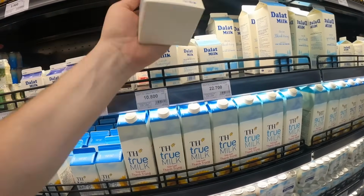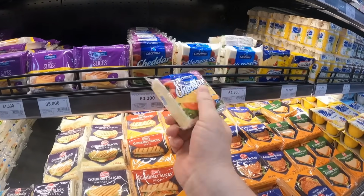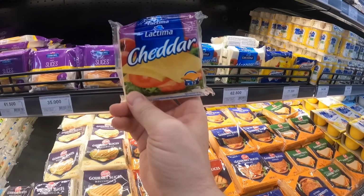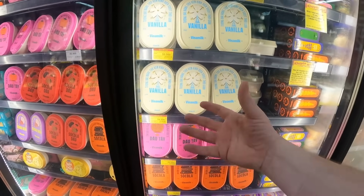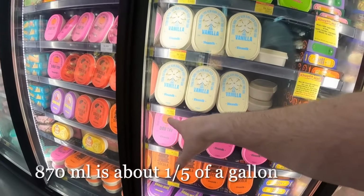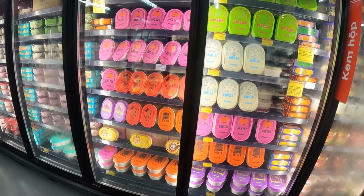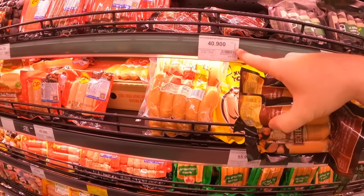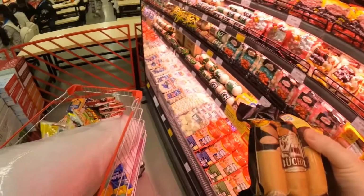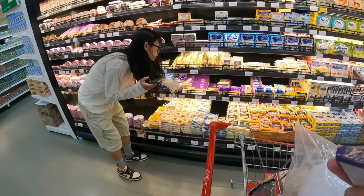450 milliliter for $1. Nothing completes a ham sandwich like some processed slices of cheese, which you can pick up here for $2.50. Trang and I are on a bit of a health kick, but if you wanted like an ice cream, you can get that for, I'm not sure, it says 870 milliliters for vanilla. I don't know what that is in gallons, so you can do the conversion, but that's about $2.50. Packs of the German beer sausage, $1.70 each. Get a couple of those bad boys. I like to eat them with the instant noodles. Really not a healthy snack, but it is what it is.